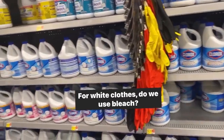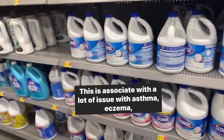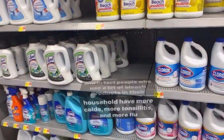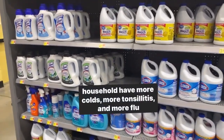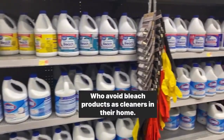For white clothes, do we use bleach? Of course not. This is associated with a lot of issues with asthma, eczema, and in fact, people who use a lot of bleach products in their household have more colds, more tonsillitis, and more flu than people who avoid bleach products as cleaners in their home.